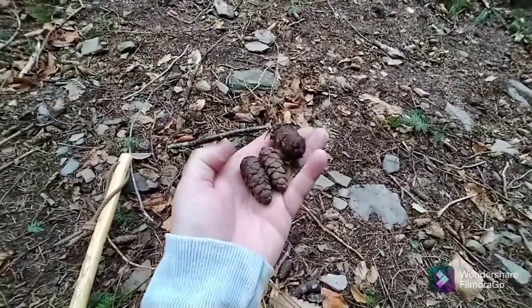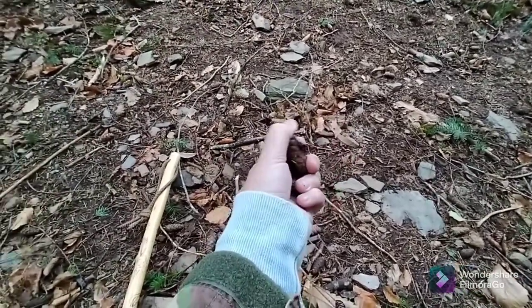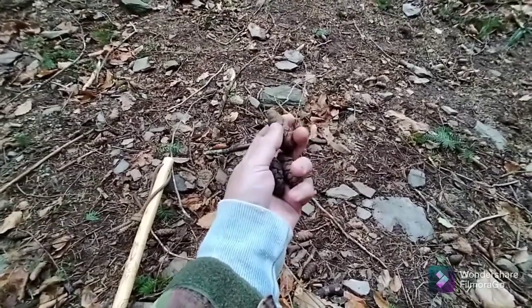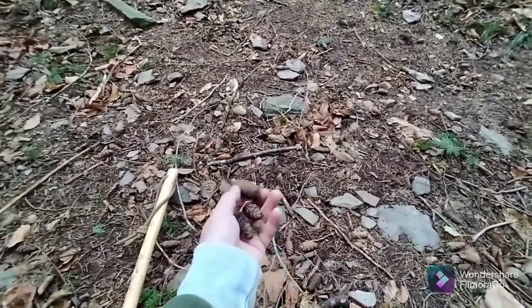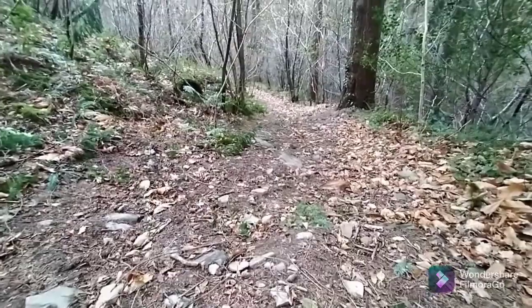The ground here is littered with these pine cones. They're pretty rotted now because obviously they've been sat on the ground for a long time. But yeah, there's evidence of them all over this incline, which will make walking down this slope a little bit interesting.